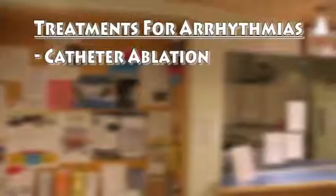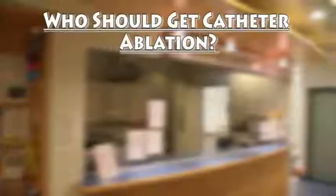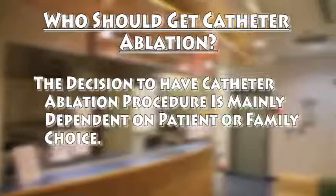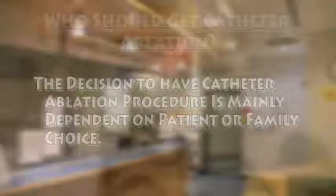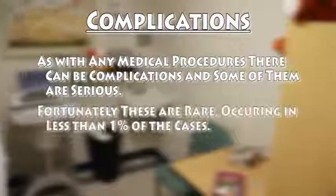Other than catheter ablation, treatments for arrhythmias may include medications or certain actions like the Valsalva maneuver, which you may already be familiar with. The decision to have a catheter ablation procedure is mainly dependent on patient or family choice. As with any medical procedures, there can be complications and some of them are serious. Fortunately, these are rare, occurring in less than 1% of the cases.